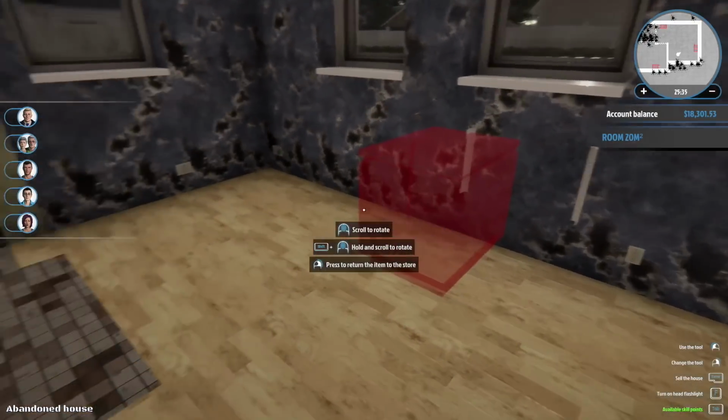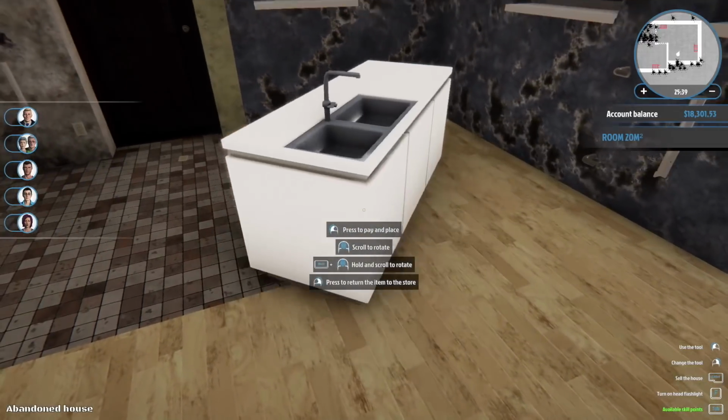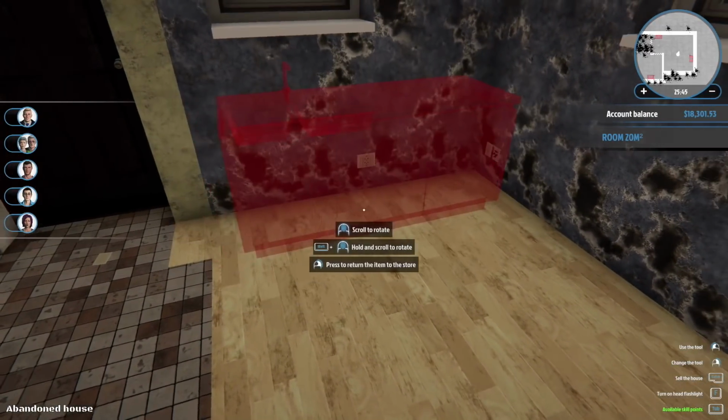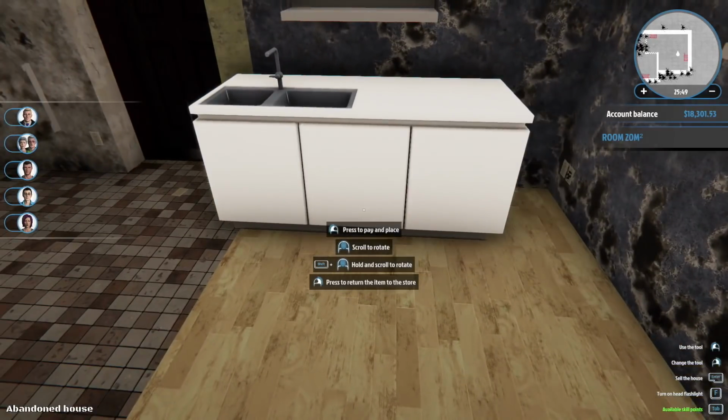All right, so let me see. Unless I put this up against the window and then the people can look out the window while they're doing the dishes. Like, that's real life goals right there. I like that. I like that idea. If I put it here, though, can a refrigerator fit on the edge right there?